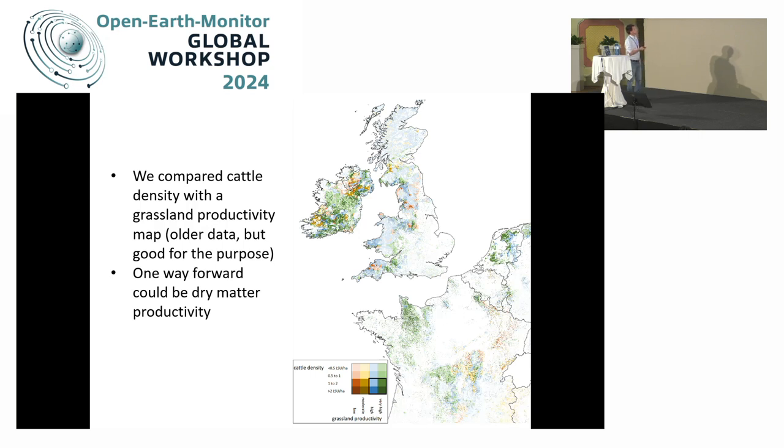And I just made these binary multivariate maps to see where we have high grassland productivity and where we have high cattle density. Green is where we have both high densities and high grassland productivity. And you can see some areas like the Netherlands, Ireland, Atlantic France that can also explain such densities. And then we have also areas where this is not the case, like in the UK or Eastern France. And these could be areas where we could also expect, let's say, overgrazing.